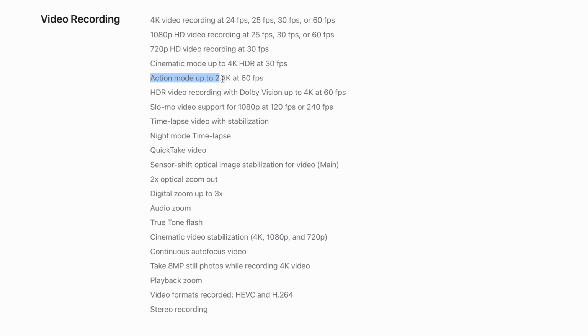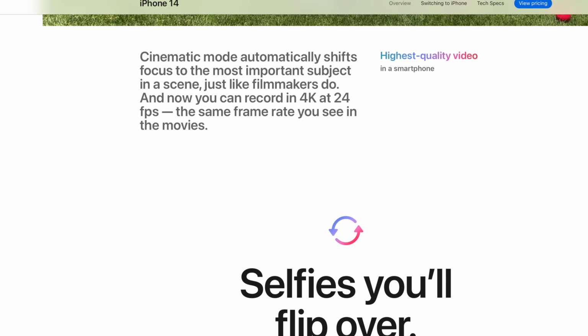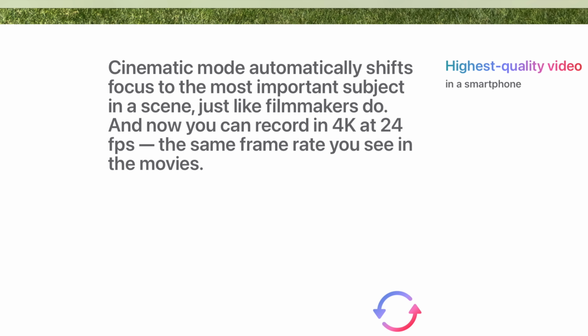This will work by stabilizing 4K footage and bringing that down to 2.8K resolution. Furthermore, the regular iPhone 14 also gets access to the new 4K cinematic mode. This was presented as an exclusive iPhone 14 Pro feature, but don't be fooled. If you go on Apple's website, you can see that this 4K cinematic mode is also making its way to the iPhone 14 and will support 24 or 30 frames per second in 4K.